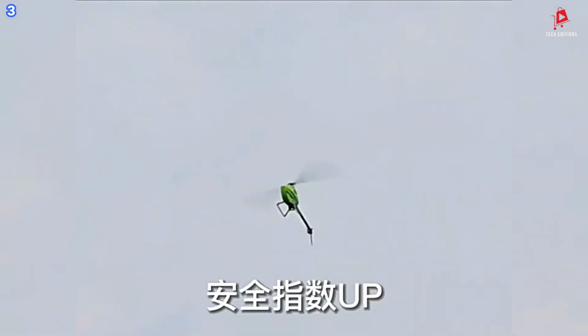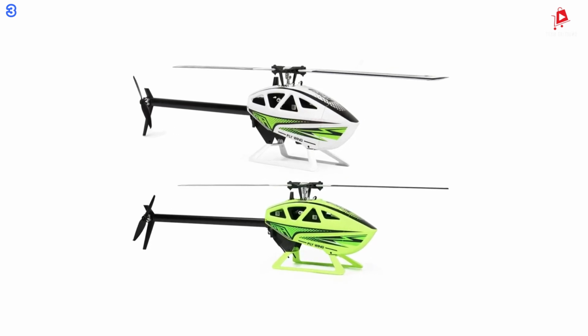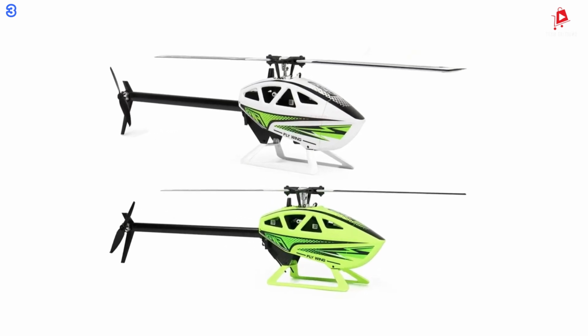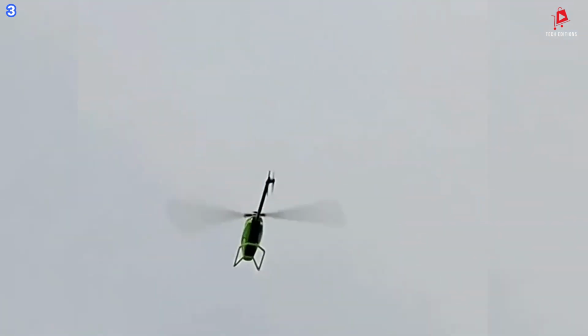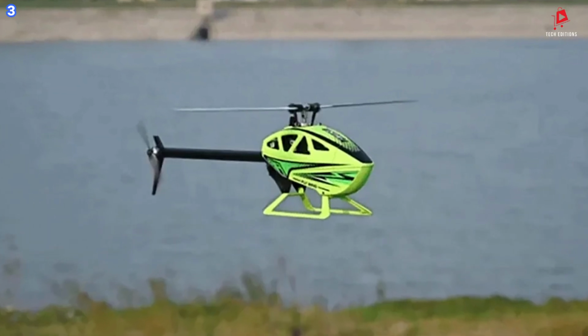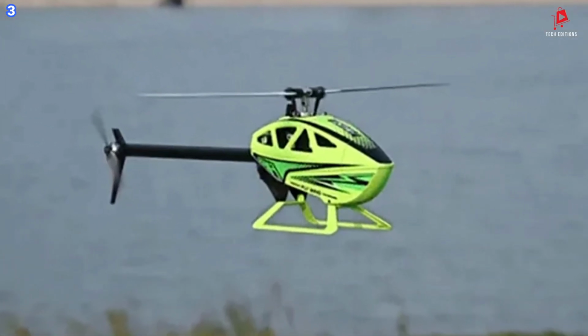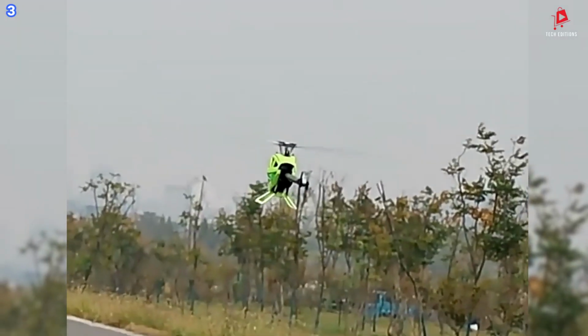One of the standout features is the one-key return function. If you lose signal or your helicopter's battery runs low, simply flip the home switch, and the FW450 V3 will automatically return to the transmitter's location. This function provides peace of mind, especially during emergency situations.